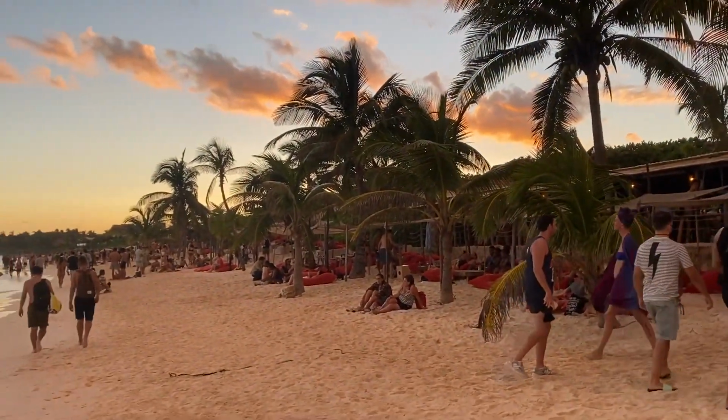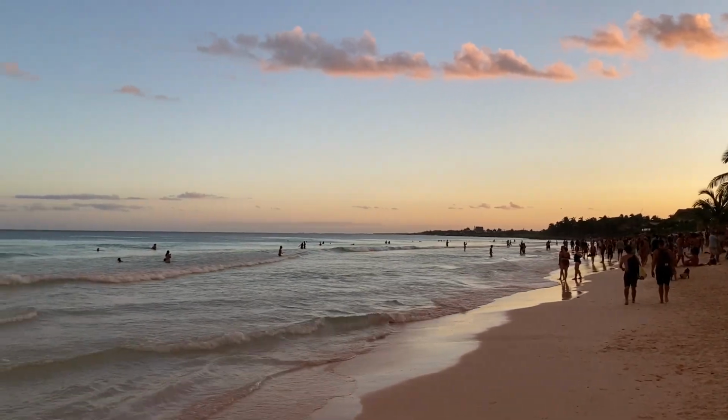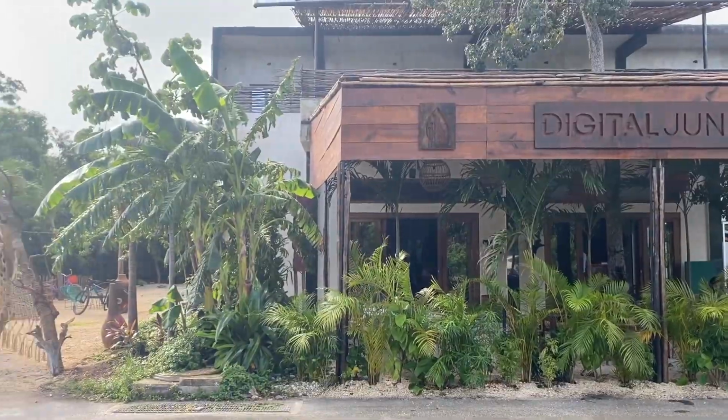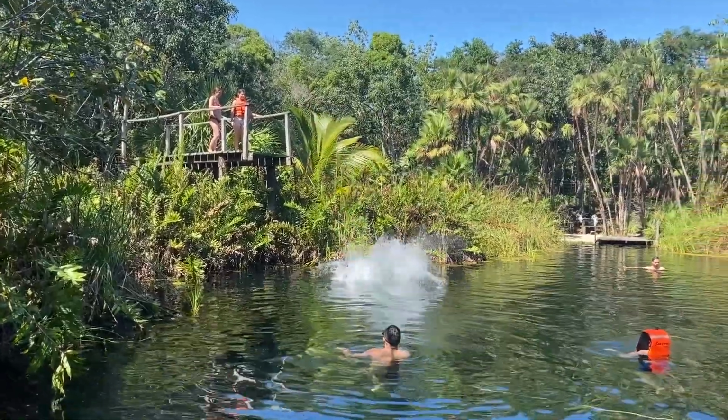Welcome to Tulum. What was once a sleepy beach town 20 years ago has become the latest and hottest digital nomad destination.